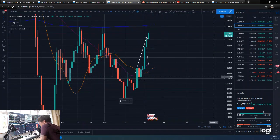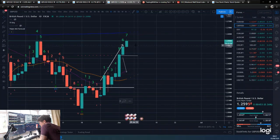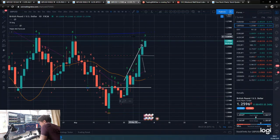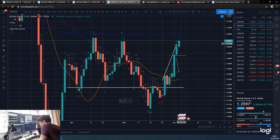I mean, daily's got to be printing something resembling nearly a 9. Yeah, so it's looking like in here as well, 2 more days maybe of movement up here or around here. We're going to hit the 200 period moving average. We're going to hit basically this actual, I mean, look at this.